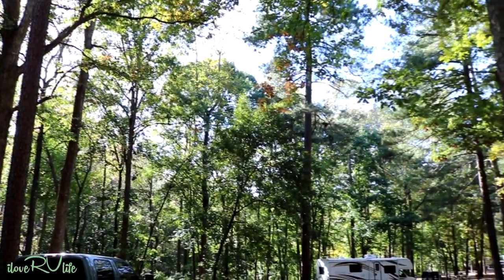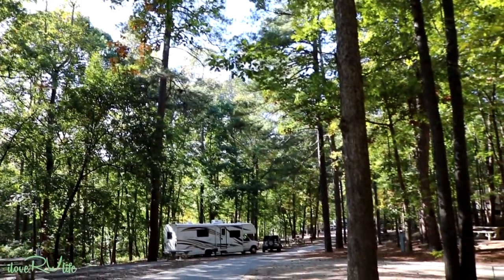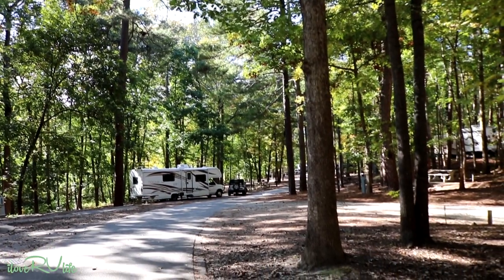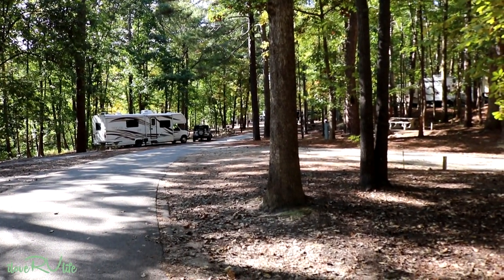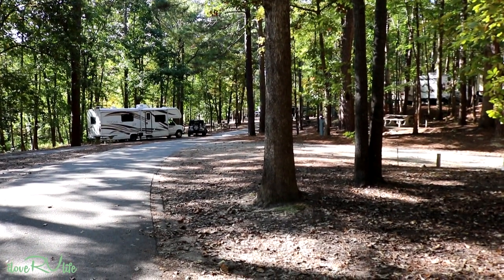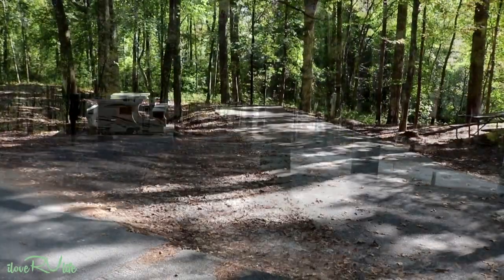But I mean, it's just beautiful, and the leaves are starting to change. It's just gorgeous out through here. Let's walk down into this section a little bit further. This is called the red section. So let me take you down here a little bit and just show you what this area looks like.